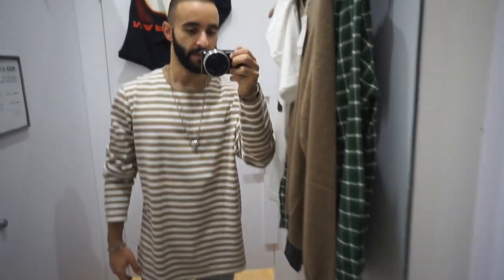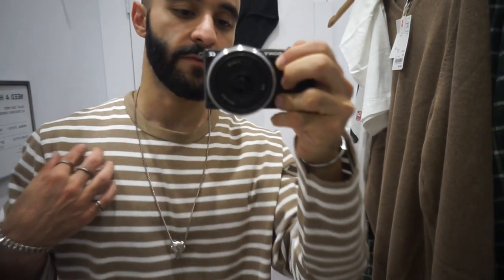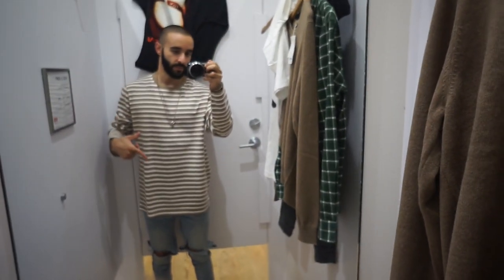So as I was saying, here we have this outfit. I really love how this looks. Loving this stripe and this kind of camel color. And I really like this piece actually. This might be something I'll pick up.